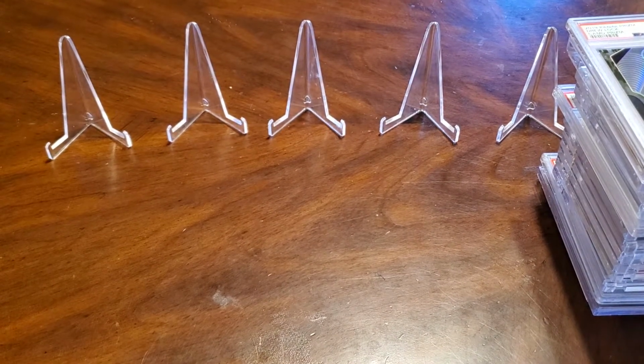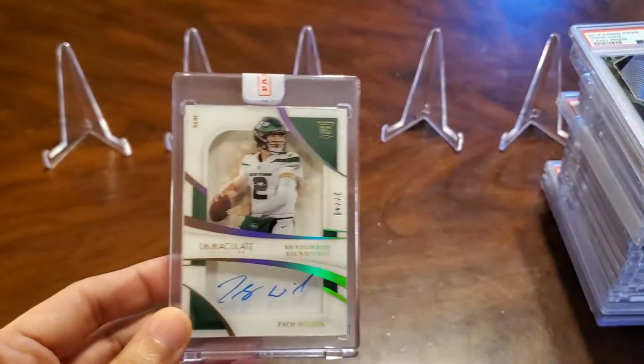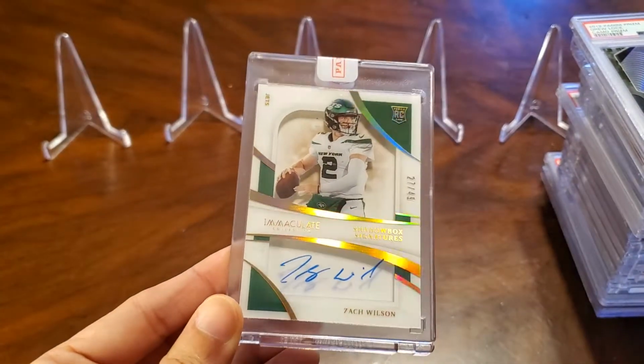All right. Next up is Jets future quarterback. Is he the future? Zach Wilson. Heck of an arm. Curious to see what he does.